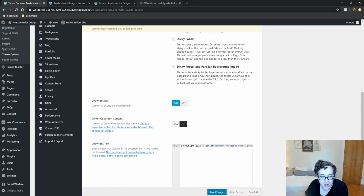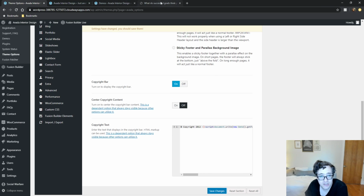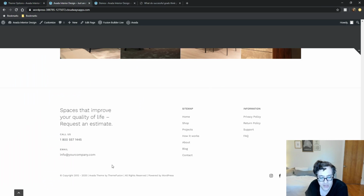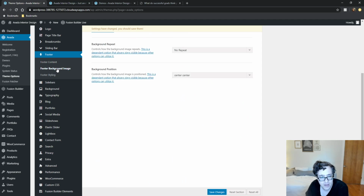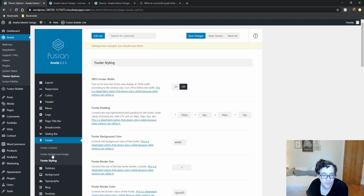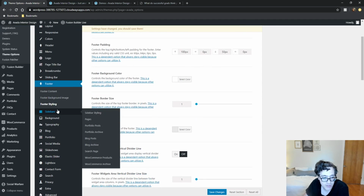Copyright bar, which is your copyright section. You can choose to center the content of it. That is just the little text section down here. Personally, I like having the icons on the far right-hand side, so I wouldn't center it. And you can modify the text right there. You can choose to give it a background image. You can modify all aspects of the styling once again.